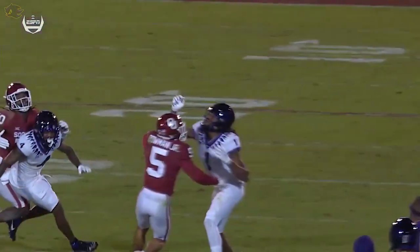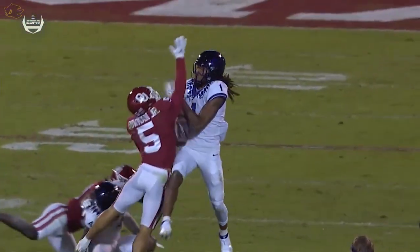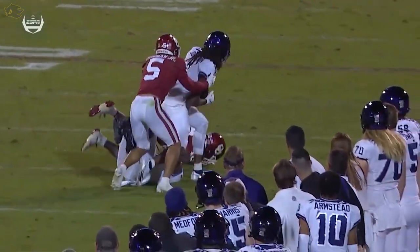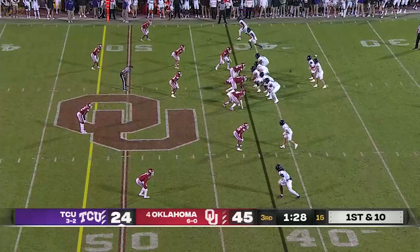6'4", 210, about 5 pounds. He goes up and times that up perfectly. Uses the right leg. What a great look at it there. That ball went through his arm.